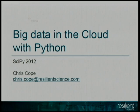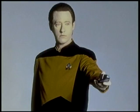I'm with Resilience Science, and I stay awake every night thinking about big data. I completely agree with pretty much everything Travis just said. There's this scary big data thing that everyone's thinking MapReduce is the answer to. Now, when people say big data, what exactly are they talking about? Are they saying 10 terabytes is big data, 100 terabytes, a petabyte, 100 petabytes?